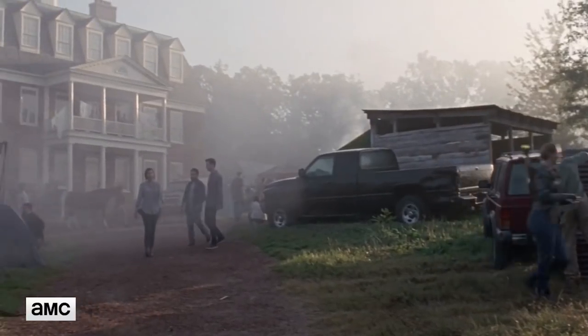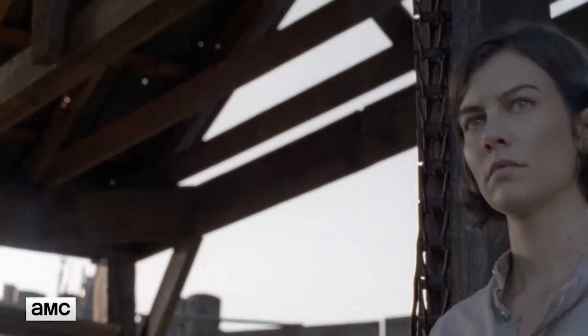They want to set themselves up to build a community where life can go on.